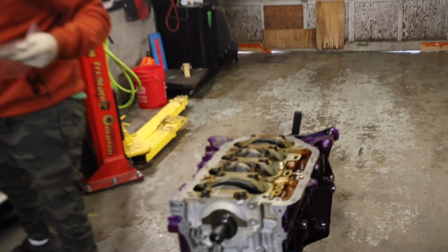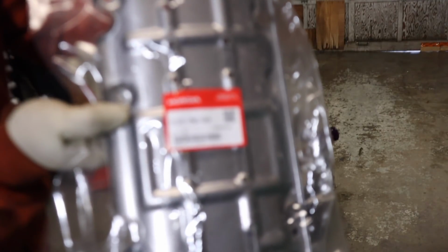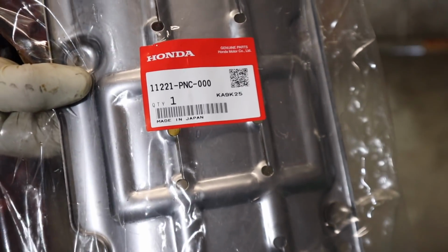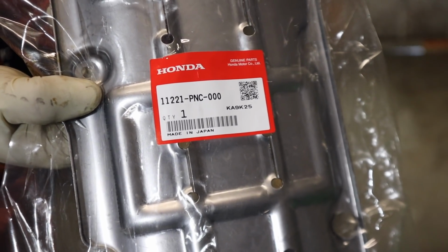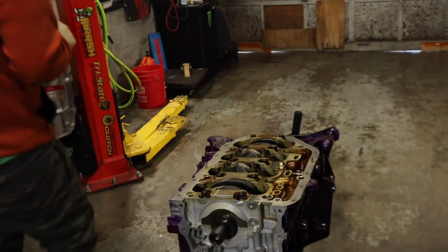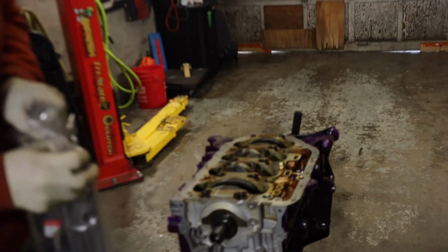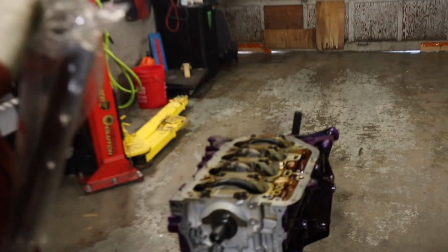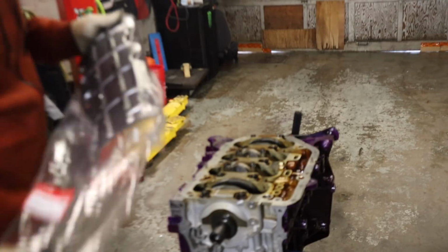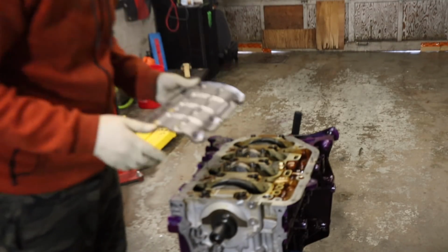Now when you're doing a K2420, I've explained this numerous times. This is the guy right here. That's the part number you need. Screenshot it. There it is. K20 windage tray, ladies and gentlemen. It's definitely needed when you're doing something like this, when you're doing the oil pump swap. We'll pop this sucker open, close that, and go like this.